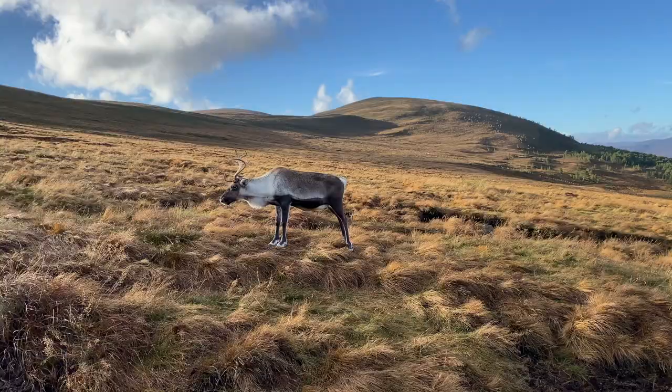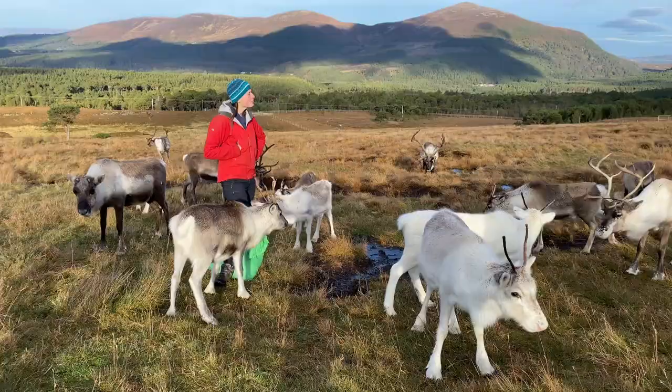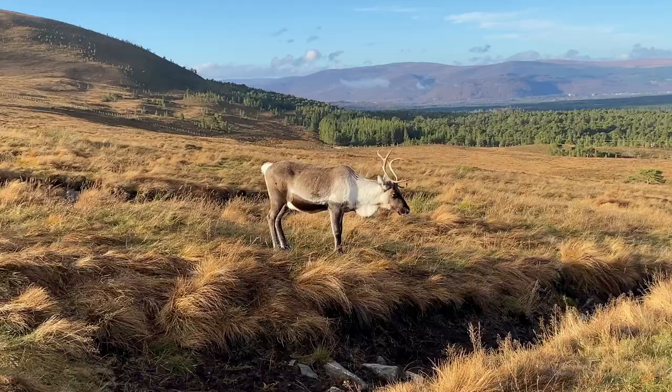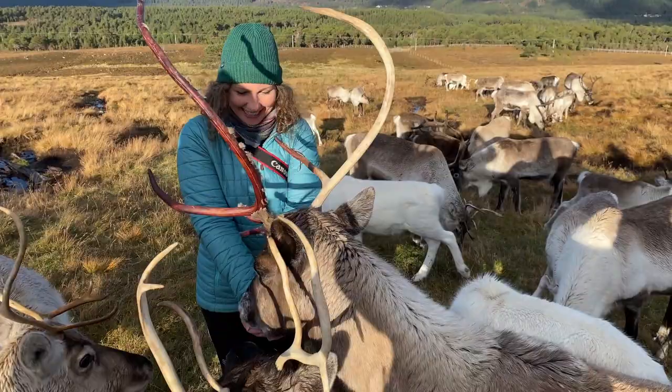The herd of around 150 are free roaming and have been since 1952 in the Cairngorms, as the subarctic environment is perfect at the elevation of about 2,000 feet. We got to walk among them, feed them, photograph them, and ask as many questions as we liked. It was an incredible experience and one that I will cherish for many years to come.